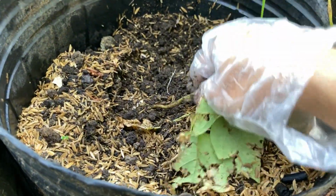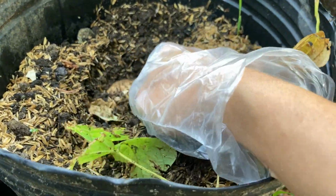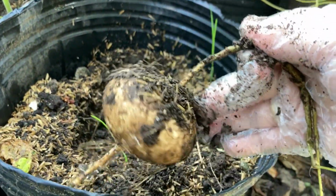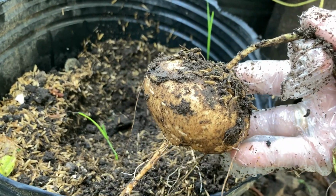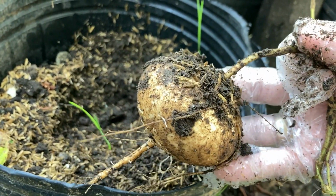We also have another sinkamas right here, I think. We'll get this one. Yay! This would make a good salad for our lunch.